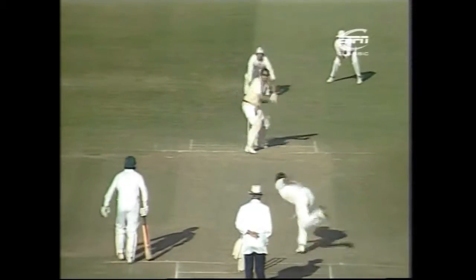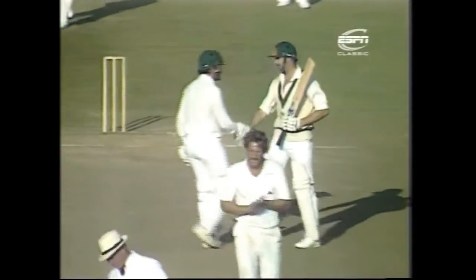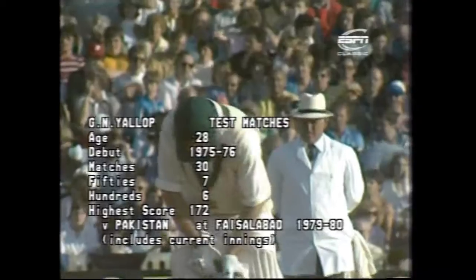Botham to Yallop, still needing 3 for his 100. And that could well be it. It is. A hook to square leg gives Graham Yallop his 3rd Test 100 against England. A triumph for him after what has been a disappointing tour. He certainly wasn't a certain selection for this Test match.